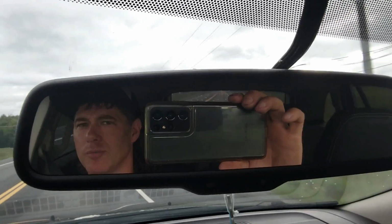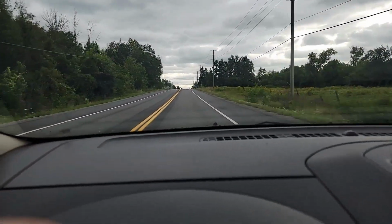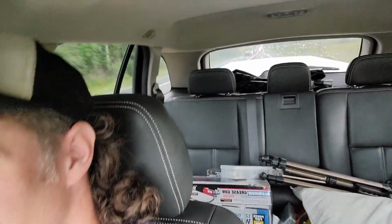Seems okay. Let's give you guys a little look at how she's pulling. Pulling nice. Yeah, let's check it out. Here she is in the rear view. Oh, that doesn't work. Alright, so that's how she's looking back there. I don't know if you can see that. Probably not, eh? Anyways, she's back there. Lights are working, pulling good. And I'm pretty stoked about this tent trailer business.